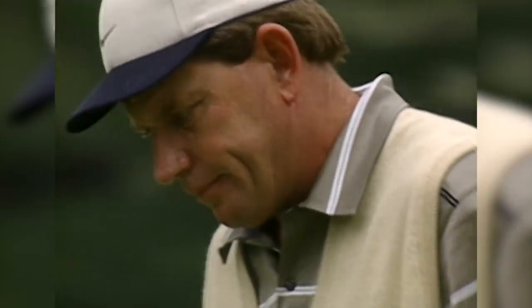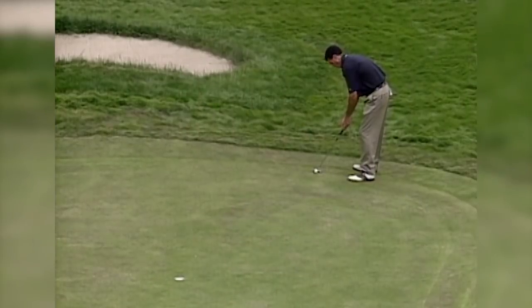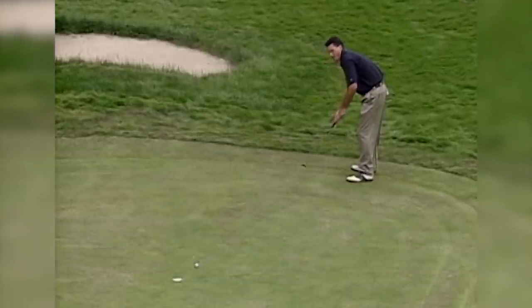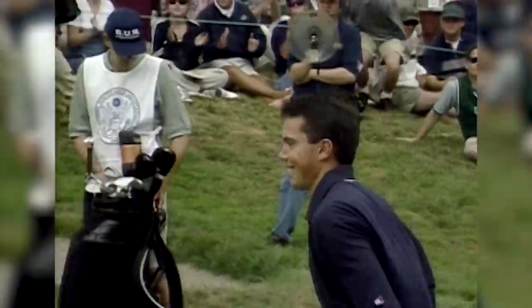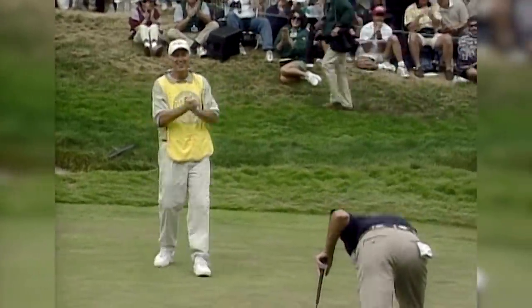Few putts today that start on line. We go up to 18. And moments ago for his par, Matt Kuchar. That's great stuff, huh? Isn't it, Pards? He has a flair for the dramatic.